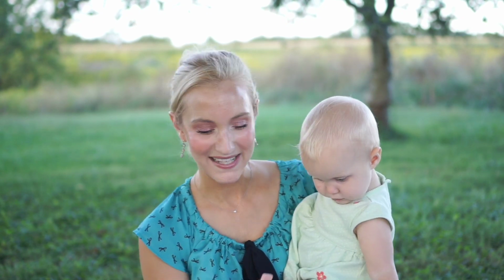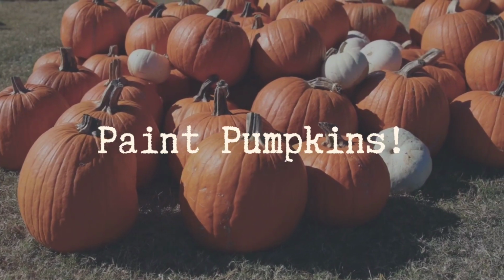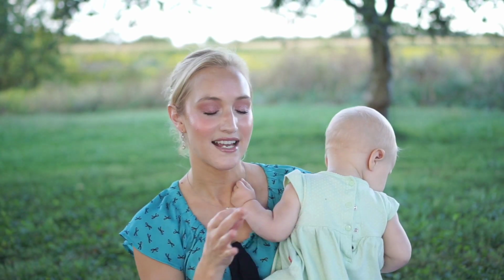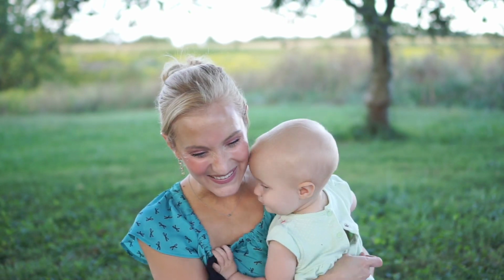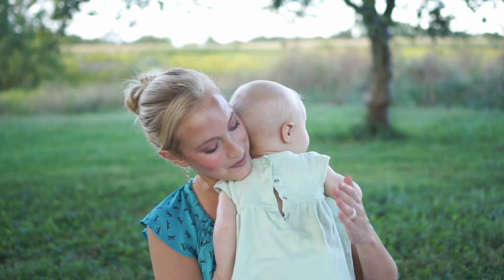Another thing that we want to try to do is, we don't really carve pumpkins every year, but we do like painting them. We like getting those little white pumpkins and just painting them, and we use those as decorations for quite a while, all the way through Thanksgiving, until we take them down and start decorating for Christmas. The little white ones are really cute, and the kiddos can have fun making really fun designs on them. So yeah, definitely painting all the little pumpkins.